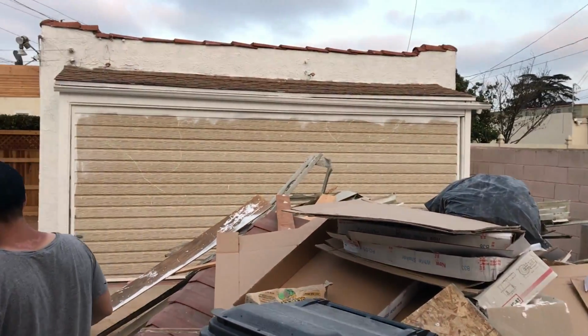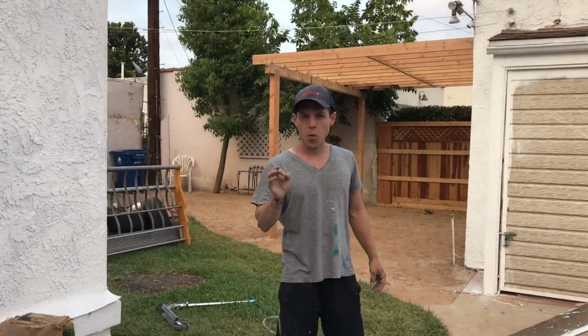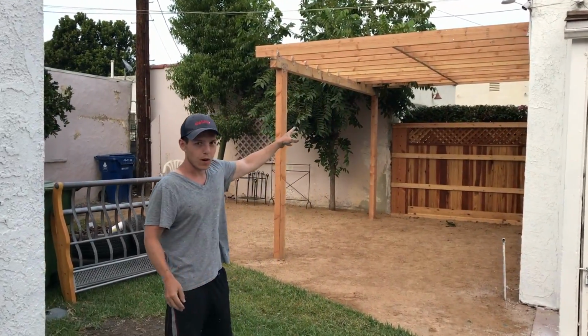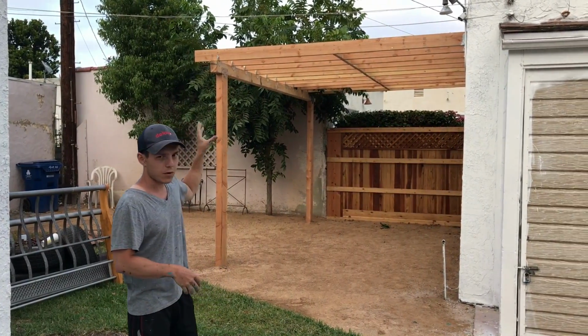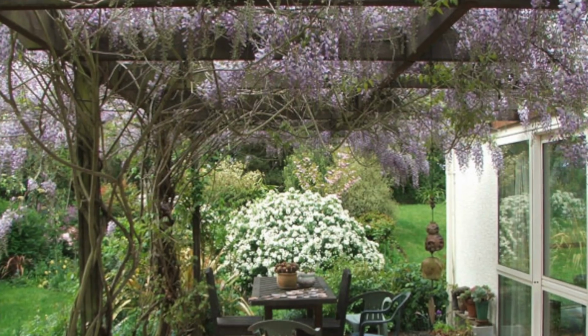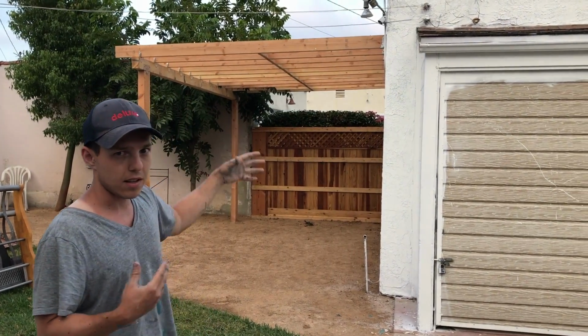Show you out to this though. This is pretty cool. I didn't know this actually had a name. It's called a pergola. Go figure. But it's this thing here, which I'm really excited about. So it's this one piece for shade built off of the garage. And what I'm planning on doing is putting some wisteria vines behind it. So they're going to probably grow up onto this, allow for a little bit of shade.